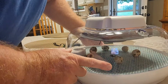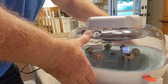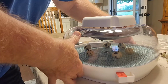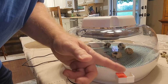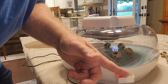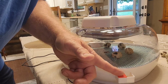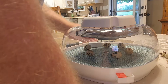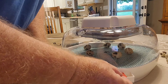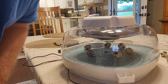The rack is out, and the eggs are in, and this is lockdown day. You can sort of see it in the video here. I'm looking down and seeing what you're seeing. So now I'm going to fill this totally back up as far as it will go. I need to get the humidity up to 70 to 75%, and I need to do that quickly. So I'm going to take the red cap off, and then I will add water to that. Okay, that's what I'm going to do.